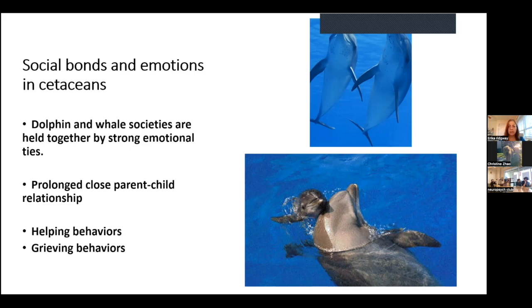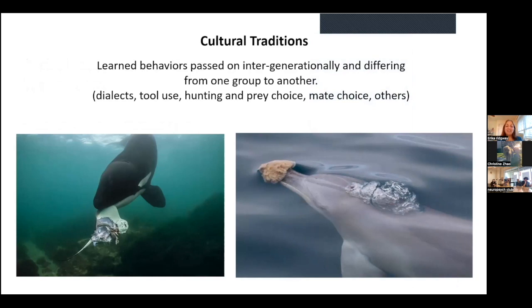And they also have cultural traditions, which is really fascinating because years ago, before you guys were born, if you were in school and you mentioned culture in other animals, people would laugh at you. But now we know many other species have cultures, meaning learned behaviors passed on across generations and differing from one group to another. So just as different human cultures have different ways of doing things, different dolphin and whale cultures have different ways of doing things, and that's passed on by learning, social learning.